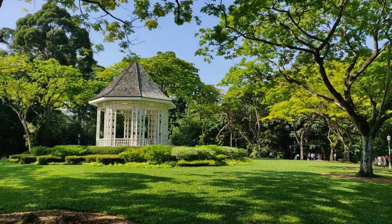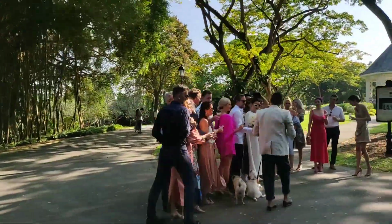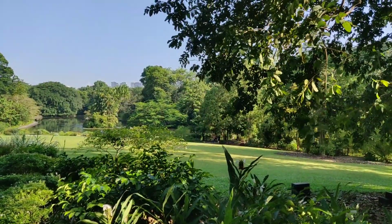This is the rainforest section of the Botanic Gardens. And, like every other part so far, not much color. Missing out on the colors. Hope it will still come. Greener and greenest sorts of green.